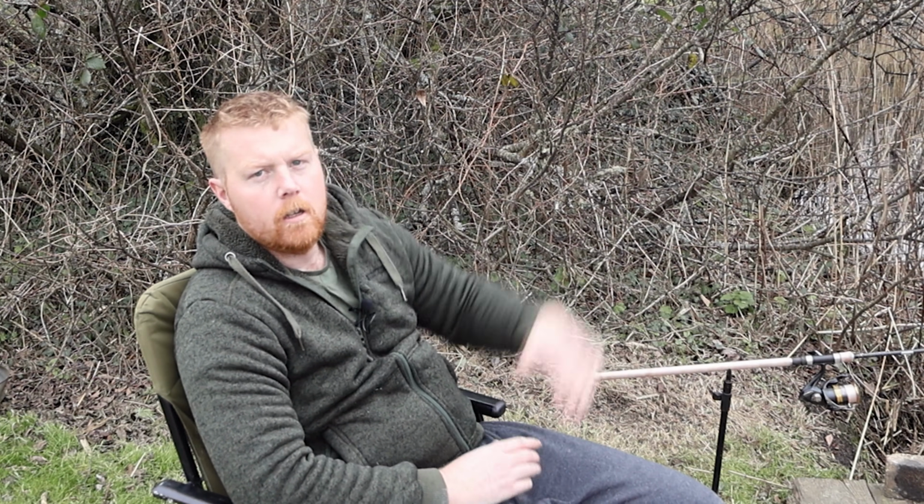But I think what I'm going to do, I've got about 45 minutes left, so I'm going to just pub chuck the prawn out more into the middle, bit of groundbait on the method feeder, catapult some groundbait and maggot around it, and just see if for that last 45 minutes I can get a perch from out in open water.